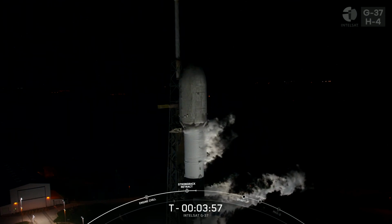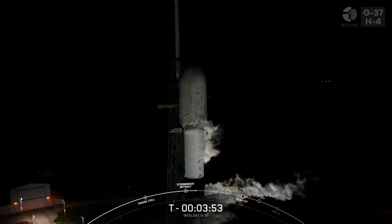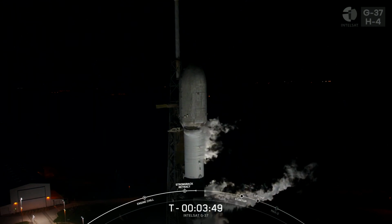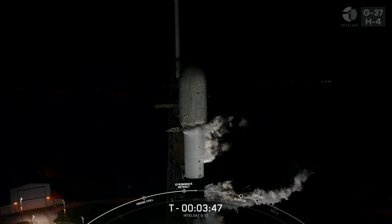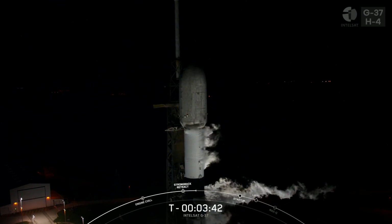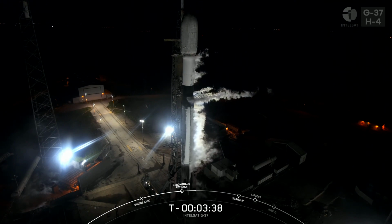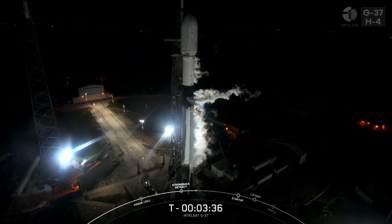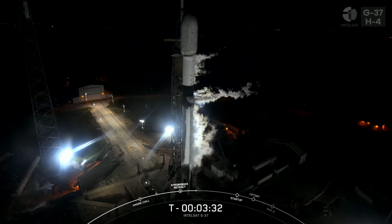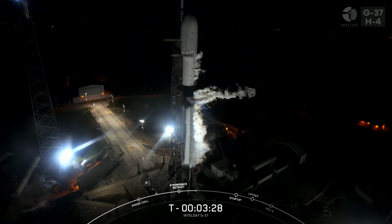At this point in the countdown, both the first and the second stages are nearly fully loaded with 1 million pounds of kerosene fuel and liquid oxygen. Falcon 9 uses two propellants, a refined form of kerosene called RP1, or Rocket Propellant 1, as a fuel, and LOX, or liquid oxygen, as an oxidizer. An oxidizer is a type of chemical that a fuel requires in order to burn. The liquid oxygen is chilled below its boiling point so that it has a much greater amount of mass per volume, and that's basically so we can load more of it into the rocket.